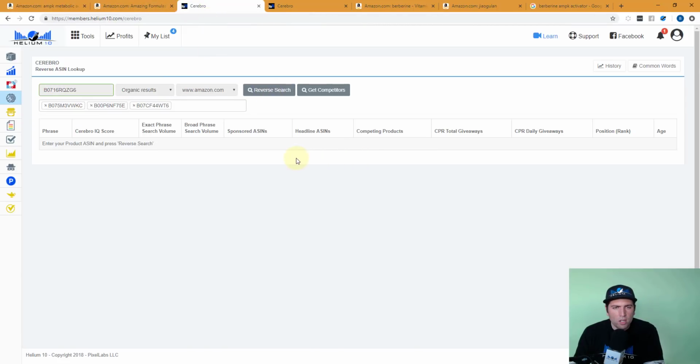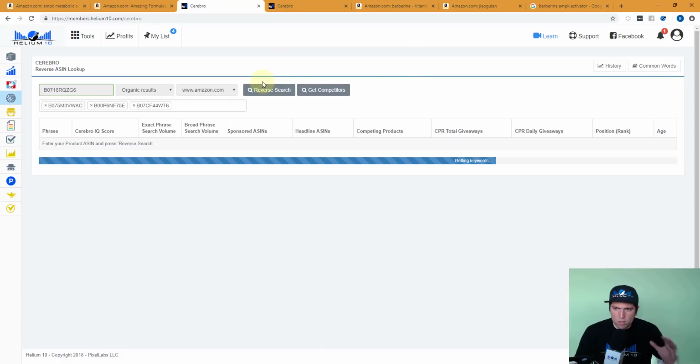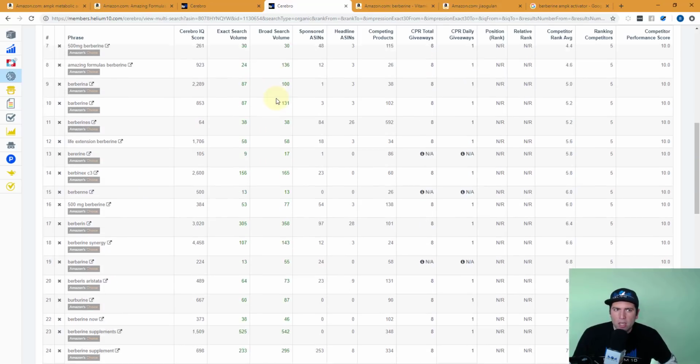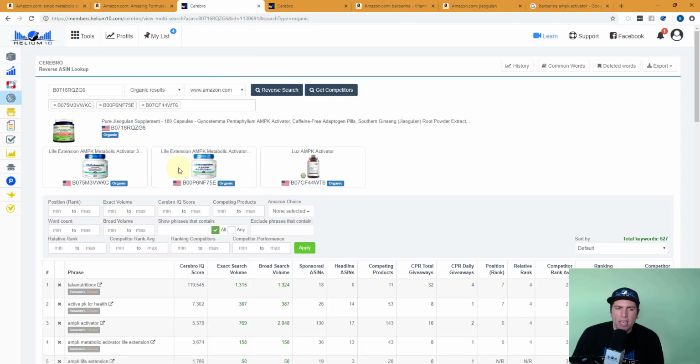Reverse search. Yes, that's the one I searched yesterday. So it's going to come up now. So now right here, that took me another 2 minutes. Now I have a full complete list of hyper relevant keywords to my listing since I'm going to make a berberine product. And now I'm going to also cross-reference. I'm going to also copy this list of keywords for AMPK. And again, there's 3 products here. So I'm going to say, hey, ranking competitors 3. And I want to see the ones that are ranking on the average, like page 1. And it takes it from 627 down to 33.